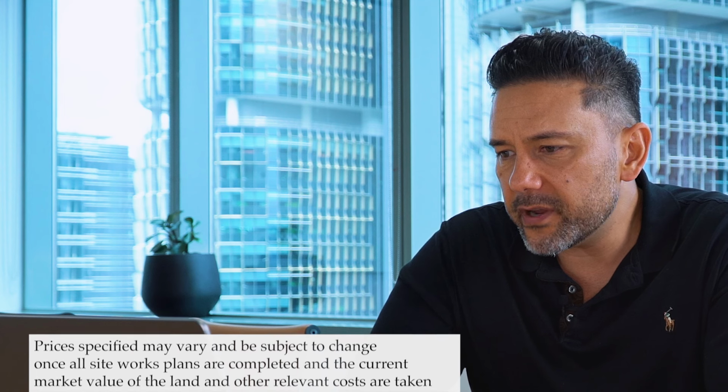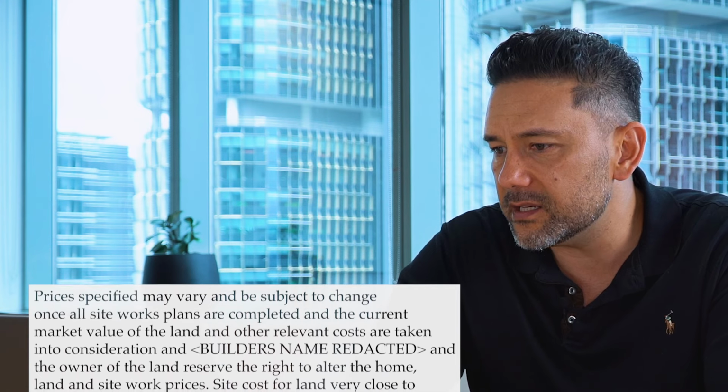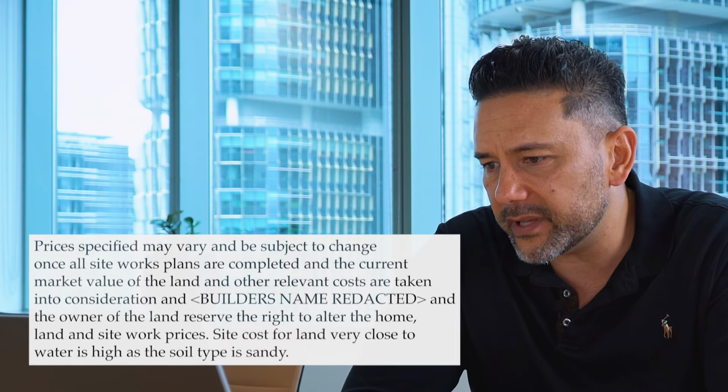Prices specified may vary and be subject to change once all site works plans are completed and the current market value of the land and other relevant costs are taken into consideration, and builder's name redacted, and the owner of the land reserve the right to alter the home, land, site works prices. So someone that's not willing to actually commit to site costs upfront before you sign the contract is someone that you should turn away from and run.